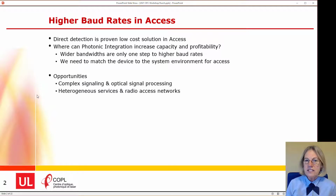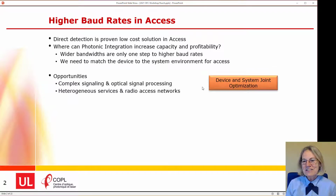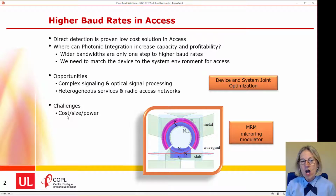But I'll also talk to you about a second way of looking at things, and that is to think about higher baud rates meaning higher capacity. And how could we use that capacity? We can use that capacity perhaps to support heterogeneous services, and in particular I'm going to talk about radio access networks. So if we're going to be designing devices for the specific systems for access, that means we're going to be designing devices which are low in cost, small in size, and with low power consumption. So if I'm looking for these three attributes, it's not going to be surprising to you today that I'm going to be talking about microring modulators as they hit the sweet spot for this.